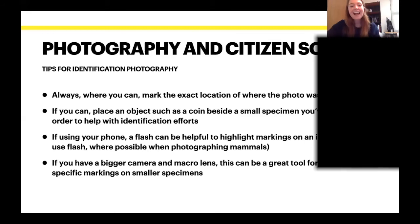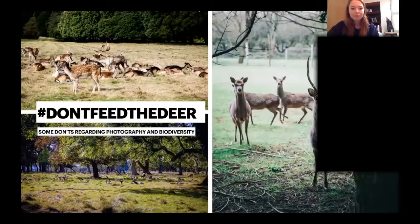And then finally, if you do have a bigger DSLR camera, one of the fancier ones, and you're really looking to get into identification photography on smaller animals specifically, a macro lens could really make a difference. They are quite expensive, but they focus in on the smaller details, like the prickly ends of an insect or things like that. So it's something to consider, but not something that I would say you have to do, especially when the apps just tell you to use your phone. But that's just if you're looking to take the next step.